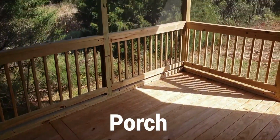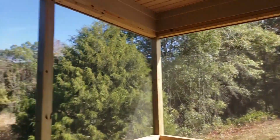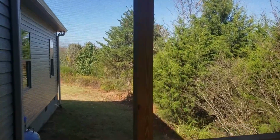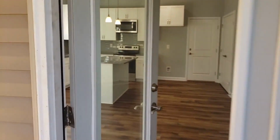And here's a screen porch. Nice screened-in porch. Just the door out back. And hard to see through the trees, but you got lots of farmland, and they got a big, huge lot, so they got all sorts of open space down there. Really cool place. Anyway, that's your back deck.